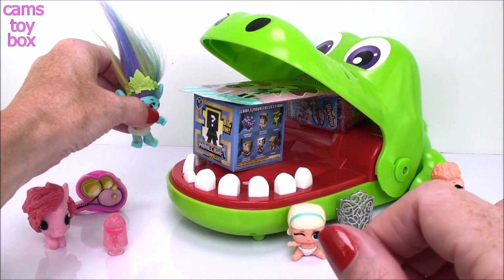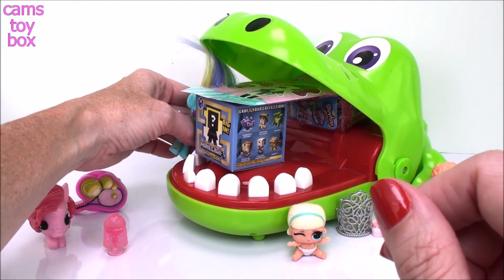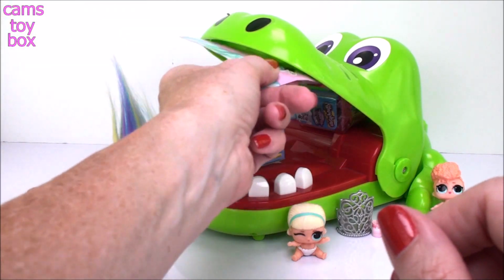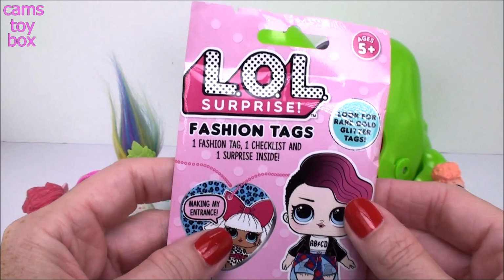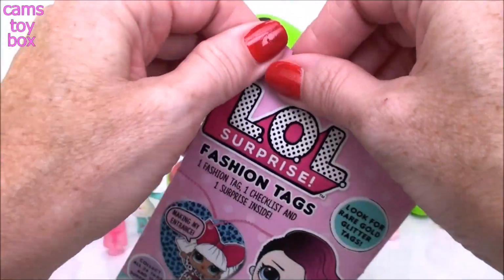Let's see how she does. How about we go to the back? Oh, so scary. Right there, right there, right there. Awesome. Oh, my goodness. I think Harper's going to win the challenge again today. You have won for now an LOL surprise fashion tag blind bag.